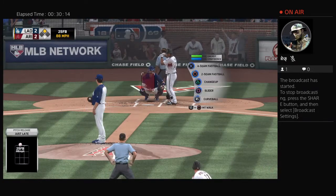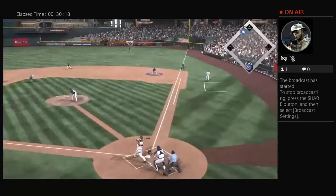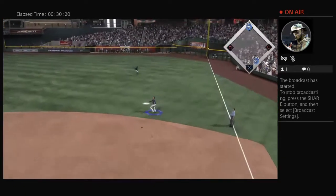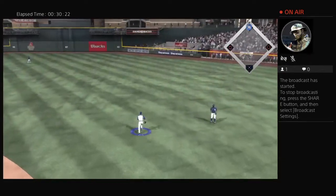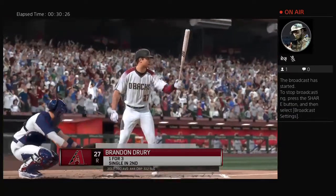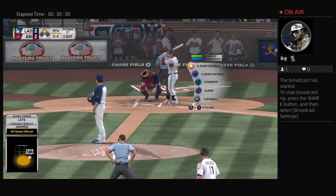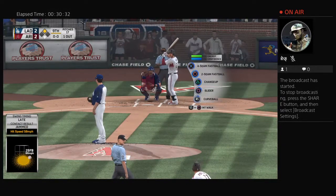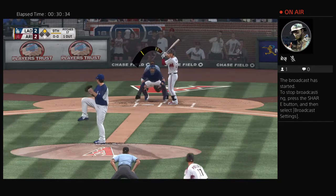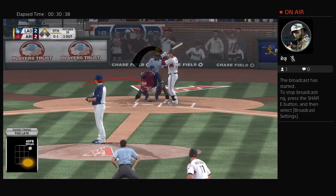And a good take there. Close, but it's 2-2. Here's the 2-2 pitch. And here's a ball hit in the air. Gonzalez ranging into shallow right. And he hauls it in for the first out of the inning. Up next for the Diamondbacks, second baseman, Brandon Drury. Brandon Drury stands in as he can't connect here.